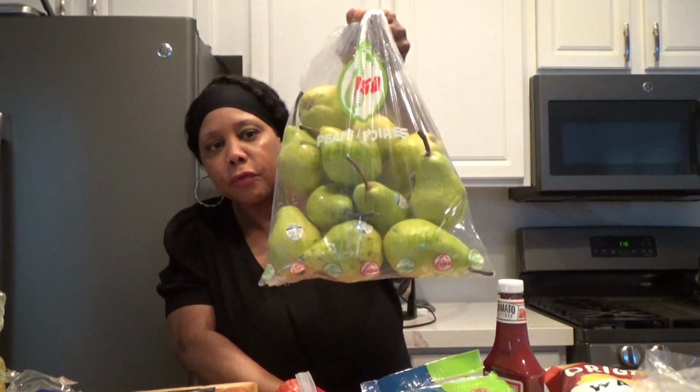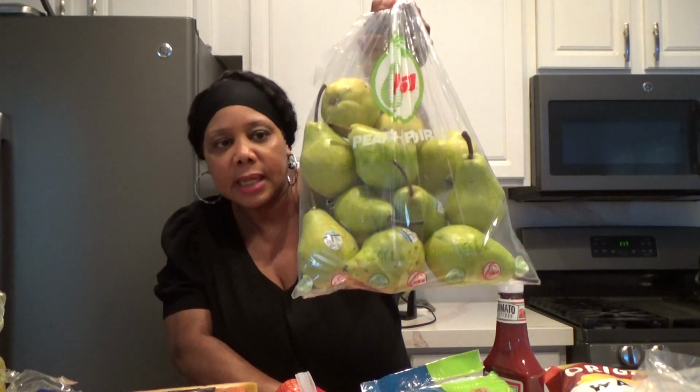I needed some garlic because I'm making a veggie stock this year. I had a good report from my doctor, so I'm trying to keep it that way. The older we get, we have to be a little more gentle on our organs and on our bodies, so I'm trying to get things that have less phosphorus and that are better for our liver and our kidneys to digest.